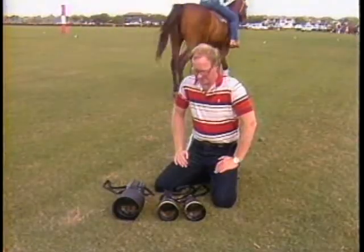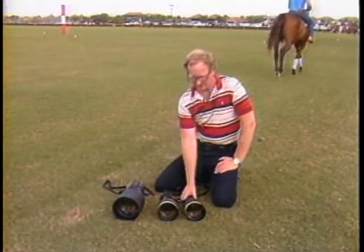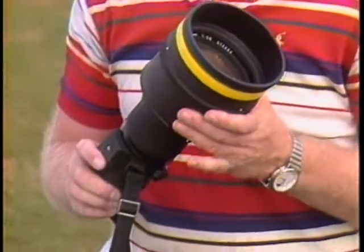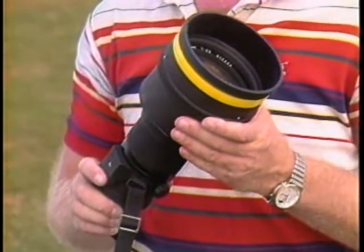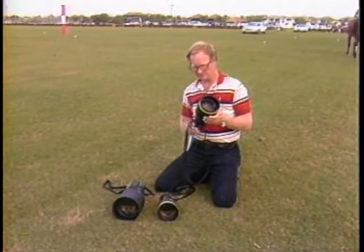These are the 3 lenses I use out here when I photograph polo action. This is a 300mm f2.8 lens. I frequently hand hold this lens. I consider it to be a wide angle. It's pretty fast and pretty sharp.